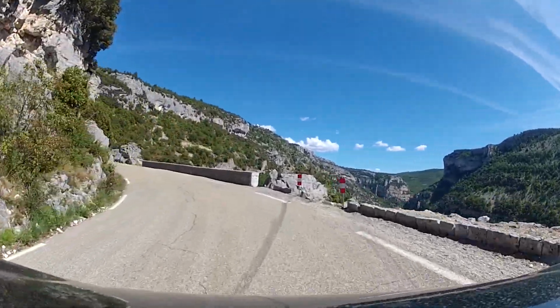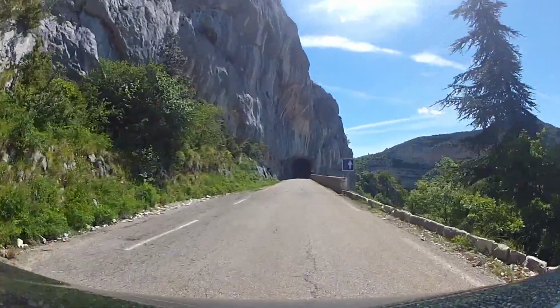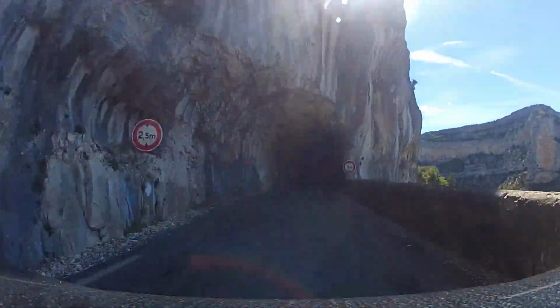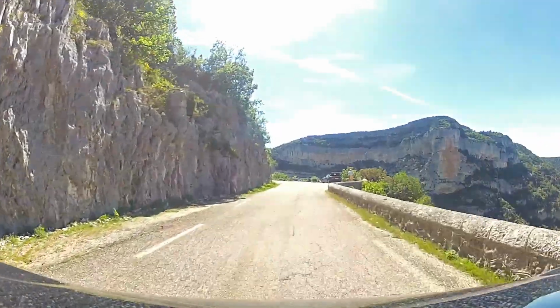Like someone was paying more attention to the scenery and missed the turn. Throughout the drive, there were a number of these tunnels, each marked to show that we had the priority through it.